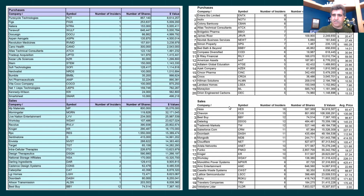And then the same thing with sales. Of course, you can see, for instance, Chevron, there were 15 insiders, and they sold $108 million. These are the things that you want to accept, because the price has gone so much higher. So they're taking profits. That's what a normal human being or investor would do. So that's another reason I don't put too much emphasis on the selling side.